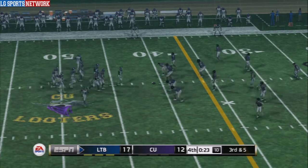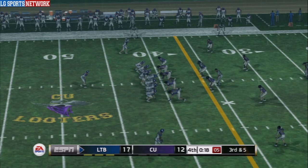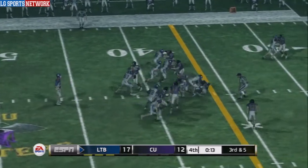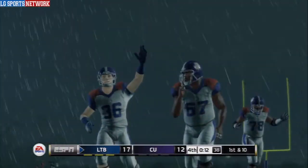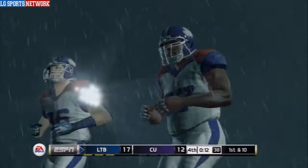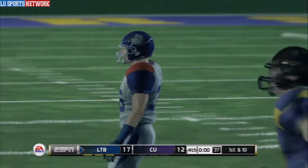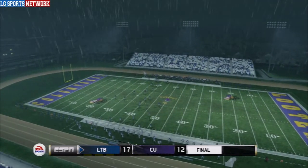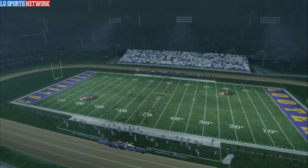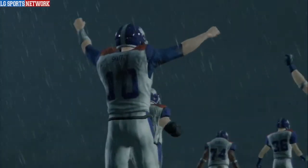Third and 5. Ball on the 41-yard line. The intensity of this place is increasing. Another run. Takes it up the middle for a nice run. The defense had a great opportunity there, and they let it go. This is an offense that's clearly working clock. They've got to get more aggressive defensively and attack the line of scrimmage to be able to slow down this offense from getting first down. Final score, lower than we expected, 17-12.